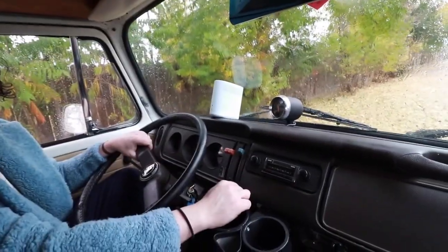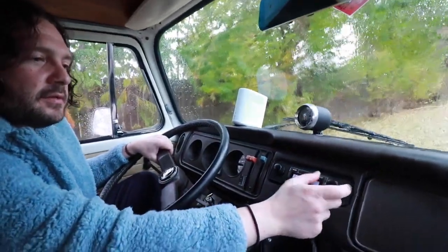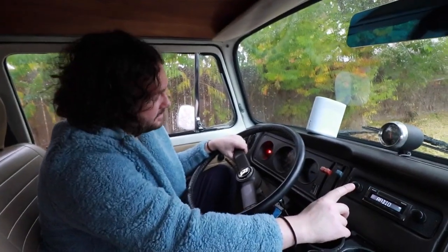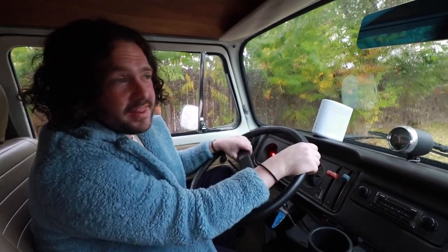Yeah, 1970s for sure. There are no speakers in here, unless you want to listen to the radio. Someone put speakers on, but we don't really listen to the radio. Good tune. That's about the extent of that radio.